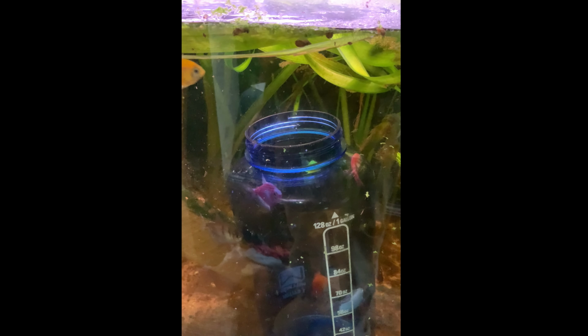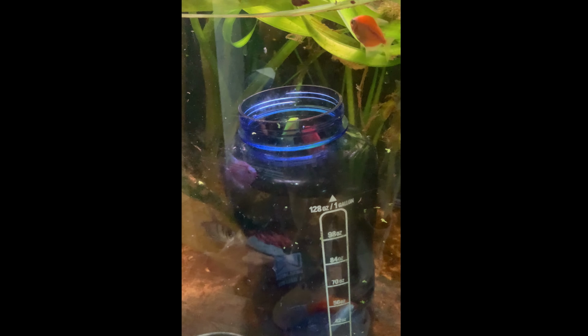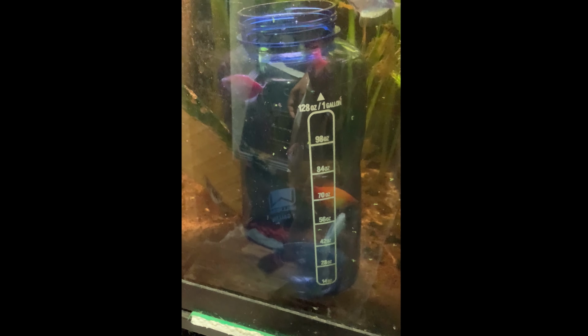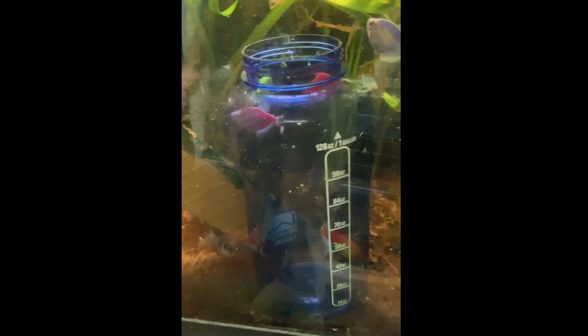There's 6 of them, I think, in total. Come on, dudes. Come outside. Enjoy your new tank. Alright. Let me coax these guys out. There you go. You too, dude. All of you dudes, come on. These dudes are difficult to come outside. Alright.